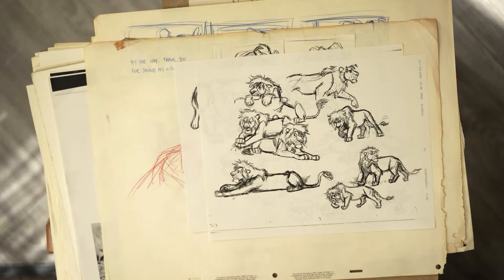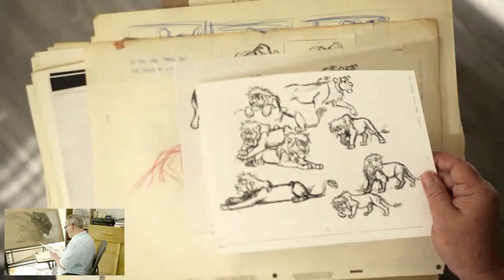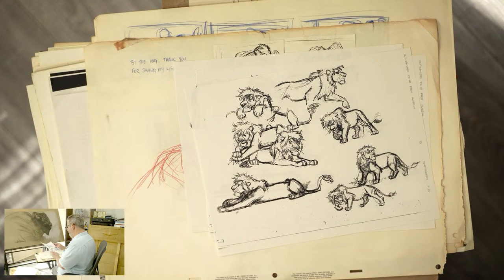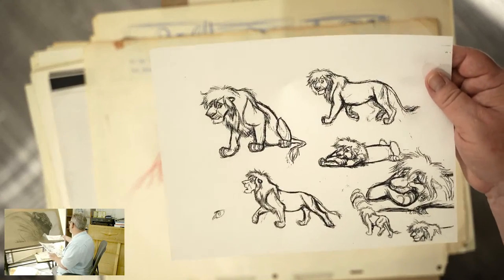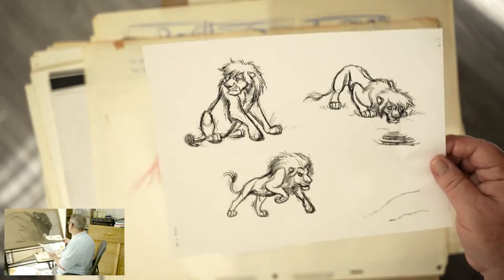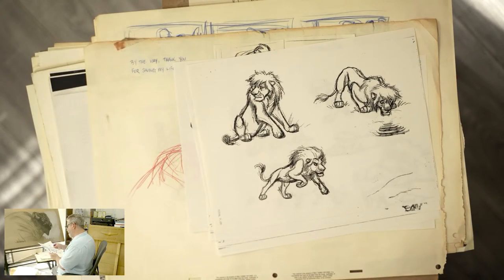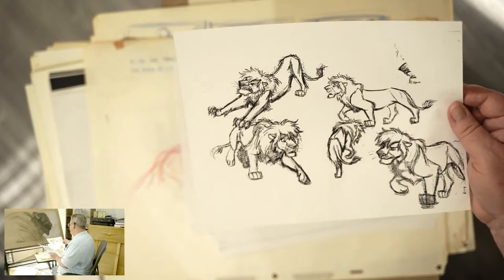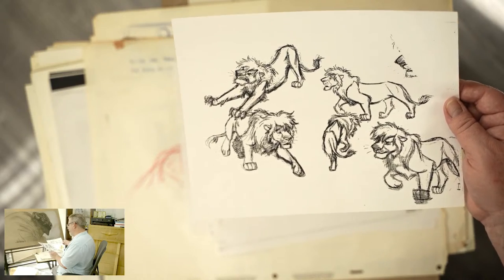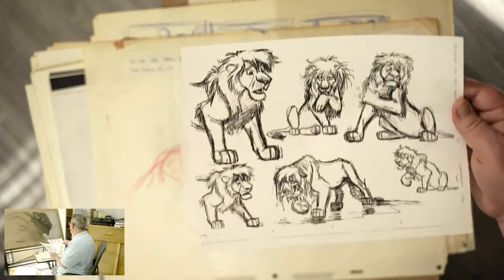And he spent that year researching African animals, gathering reference for locomotion. By the time we all came on, he had done all this research for us, and we had all these binders that we were able to use when it came time to animate. He was a huge resource. Ruben Aquino was a supervising animator of Adult Simba. These drawings are so appealing. He also did Ursula from The Little Mermaid.